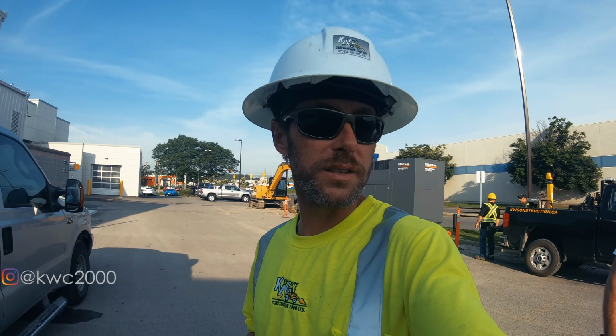We're gonna take this asphalt, you guys, and we're just gonna move it out of the way for now so we can dig our gas trench in. Gas guys are coming, so the sooner I can get this opened up for them, the better, because then we're not waiting around for them to get their stuff done. So let's start work.